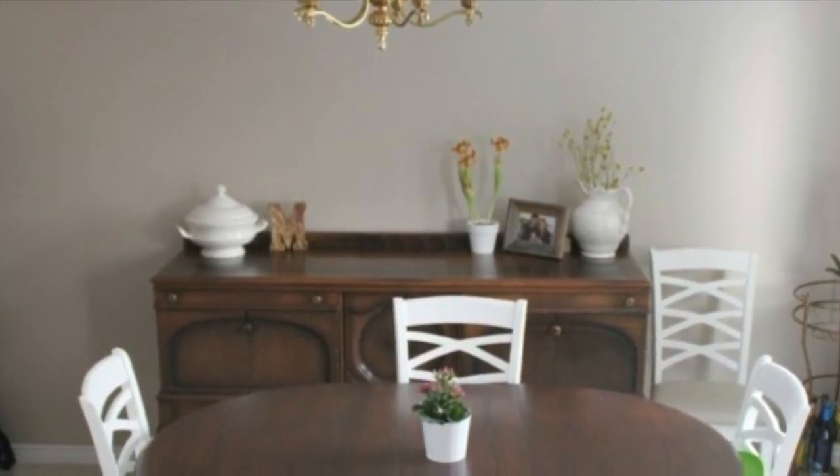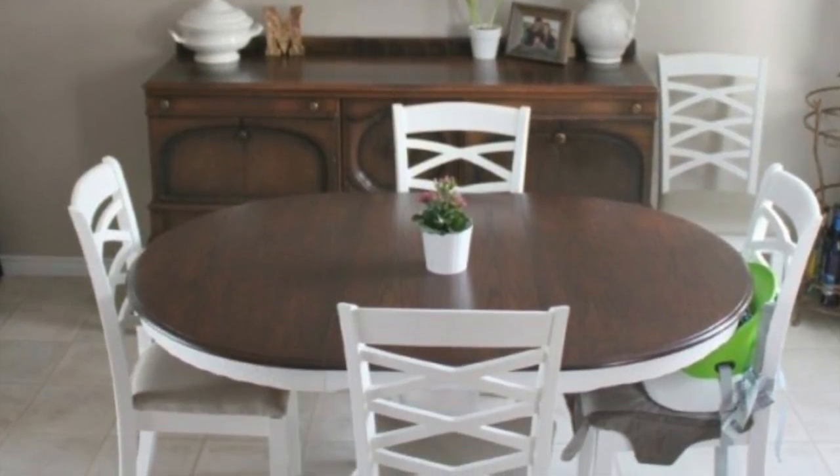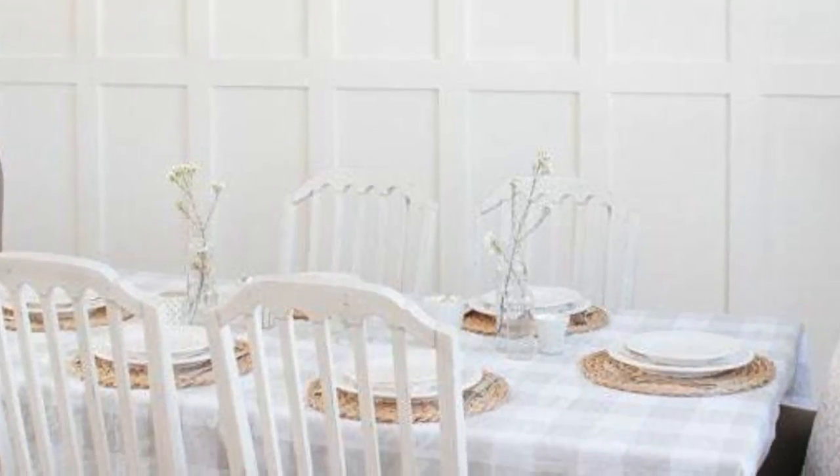I also love the character that this really simple DIY board and batten wall brings to our dining space as well. It's a great anchor for our kitchen and dining room.